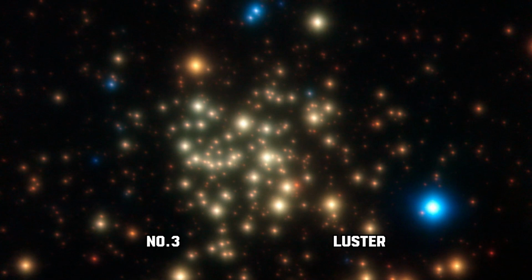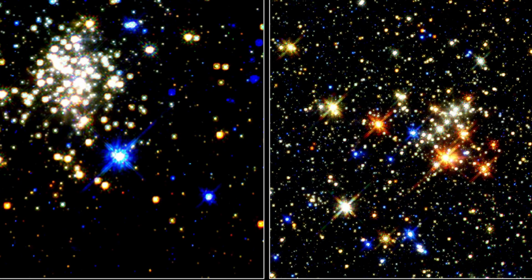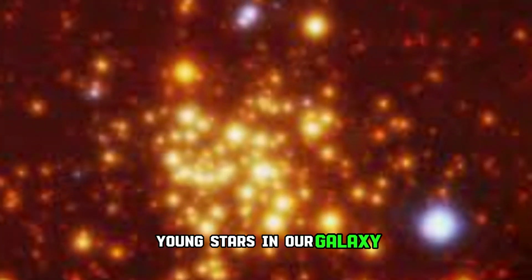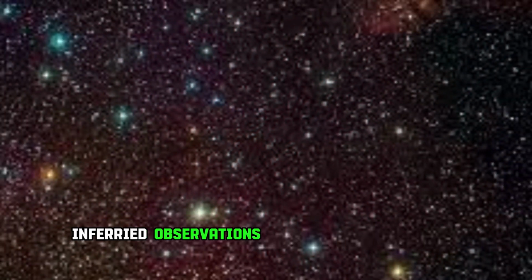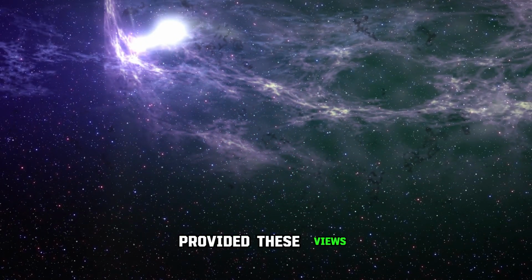Number 3. The Arches Star Cluster. This star cluster emerges from the center of our galaxy, the Milky Way. The cluster, located 25,000 light-years away, is the densest known gathering of young stars in our galaxy. Despite being obscure from our perspective, it's the largest known gathering of its kind. Infrared observations from the Hubble Space Telescope and ground-based observatories provided these views.